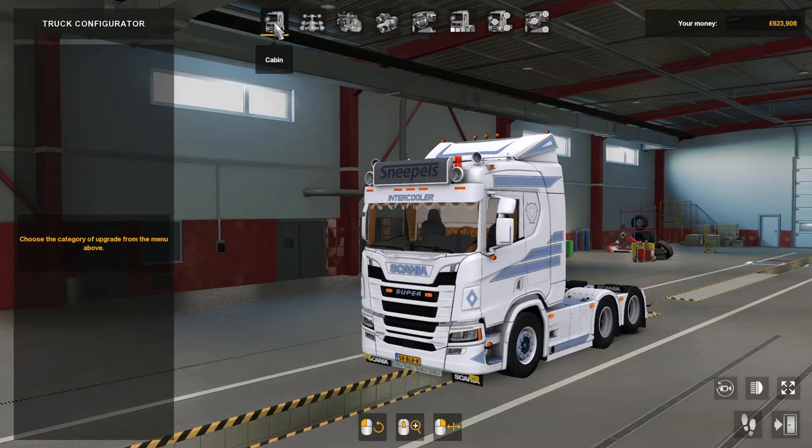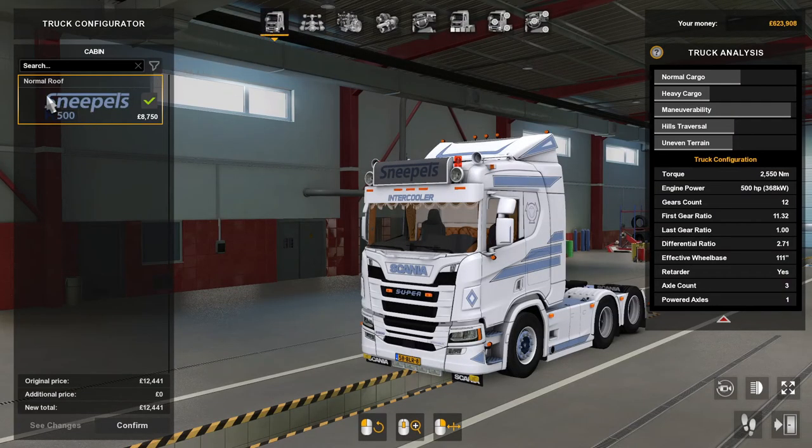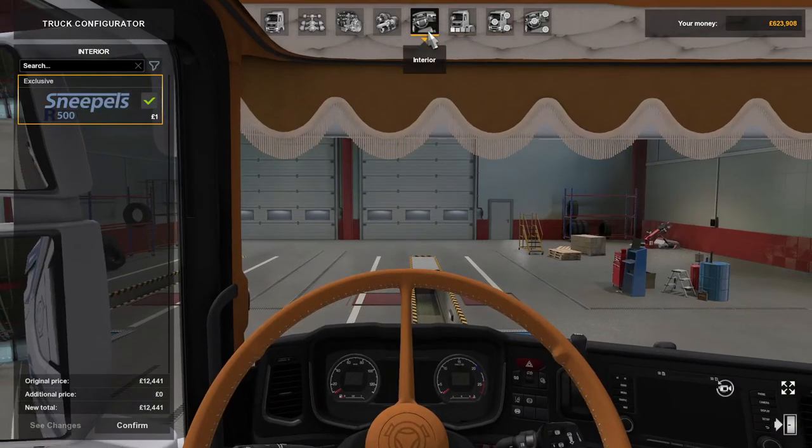So guys, in cabins there's only one, and that's normal roof. In chassis, there's chassis 6x2 tag lift. In the engines, there's only one, 500 horsepower. It's a DC 13 155 500 Euro 6. Transmissions, there's only one. That's the OptiCruise GRS905R, and it's 12 speed with retarder.